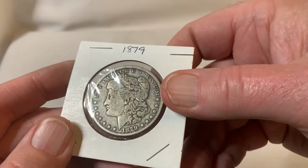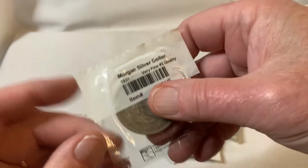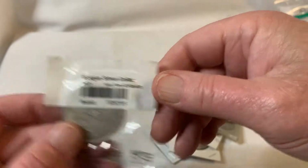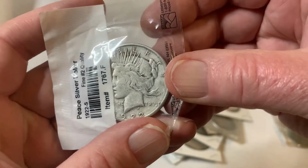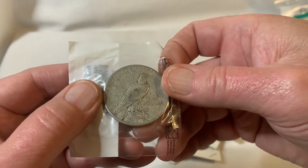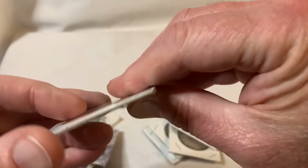This one's a little rough. 1879. This one's in a little, I don't know where they got this. Somebody put it into a plastic container. 1921. Another common date. This one's a peace dollar. Yeah, it's seen better days. They called it F for fine. Yeah, right. That's not fine. It's more like good. It's not even very good. 1923S, again, not real good.